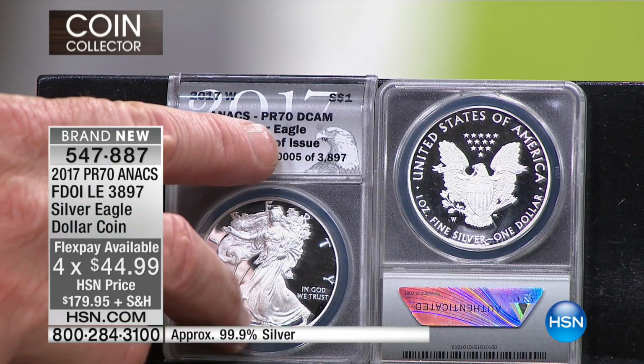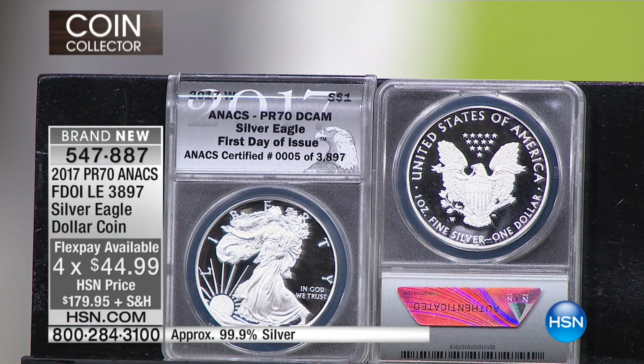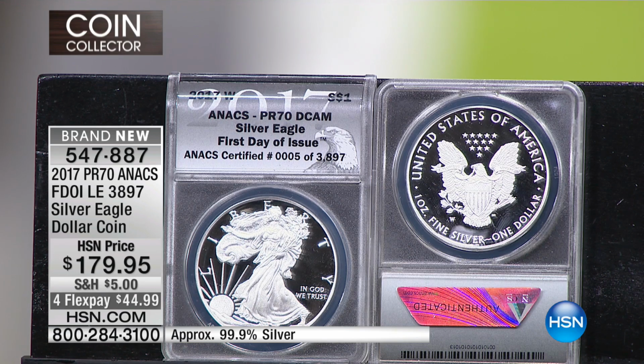it's exceptionally difficult to get these in PR70 or perfect condition as well. As a matter of fact, if you want to look at some of the great American rarities in terms of value, all you have to do is go back to the 1990s in American Silver Eagles and American Gold Eagles in proof condition, and there are coins there that are tens of thousands of dollars because of the grade, because that proof shows off any tiny imperfection.